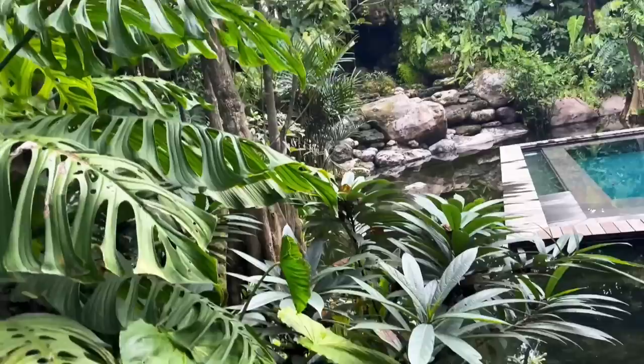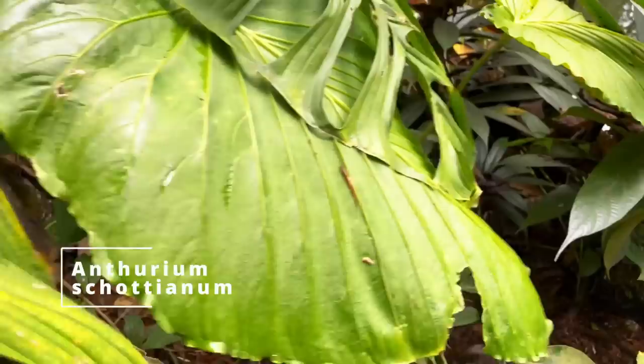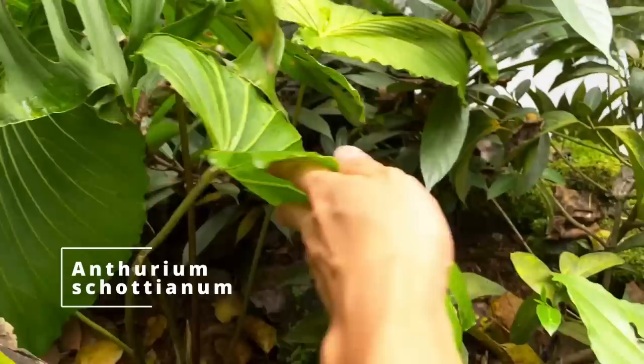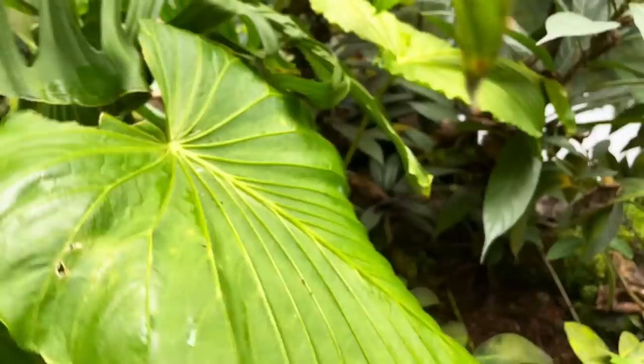Scorpion. Scorpion. Like, I'm going to get a beautiful venation on this. Look at that. Wow. And it's like thick leaves. Yeah, this is a very unusual anthurium, sir. Beautiful. Very nice.